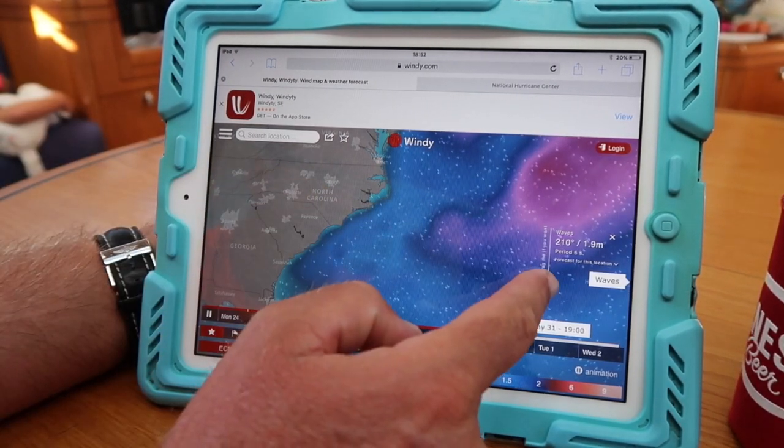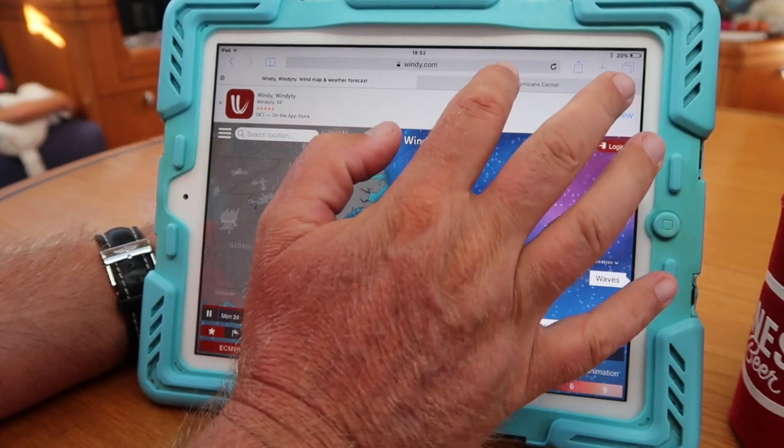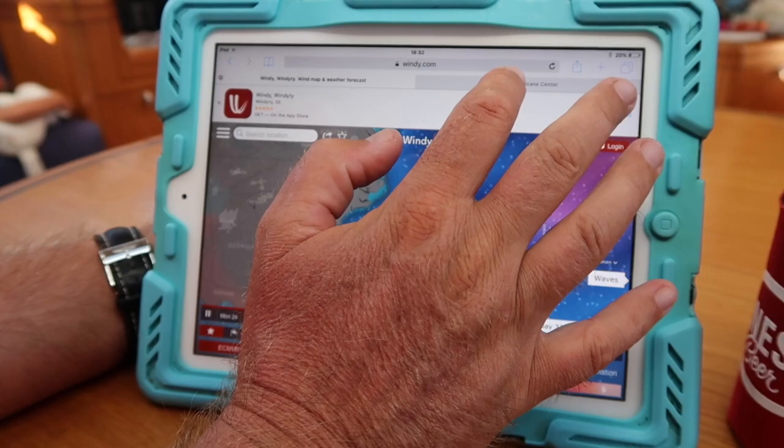So we don't want to leave on Monday, because then it's 6 feet seas. So we don't want to leave that late. And you'll have a very unhappy wife. Yes, and we don't want that.